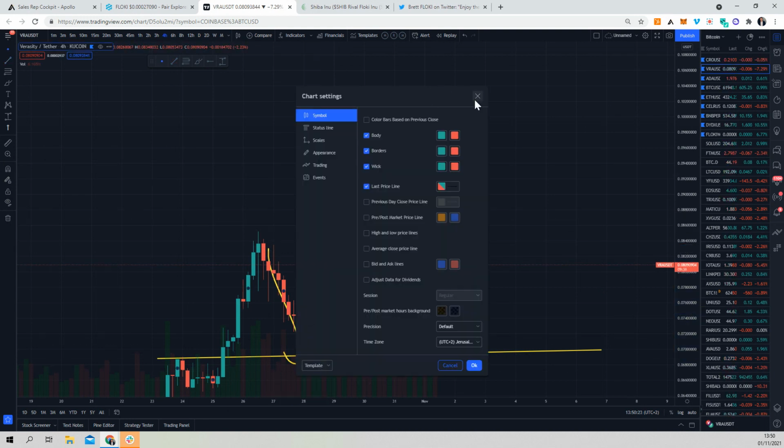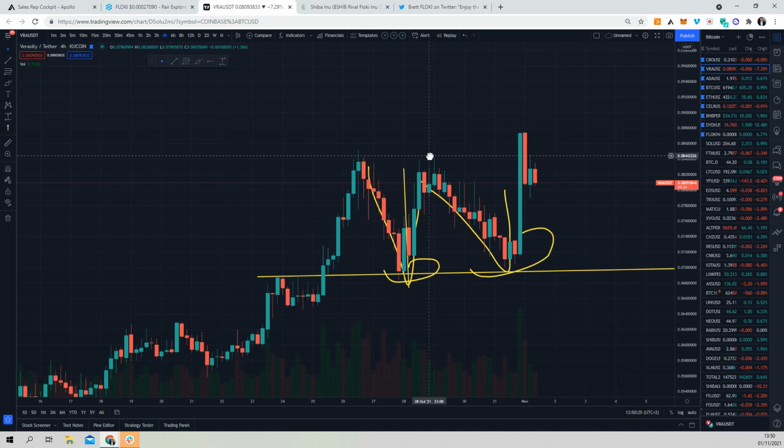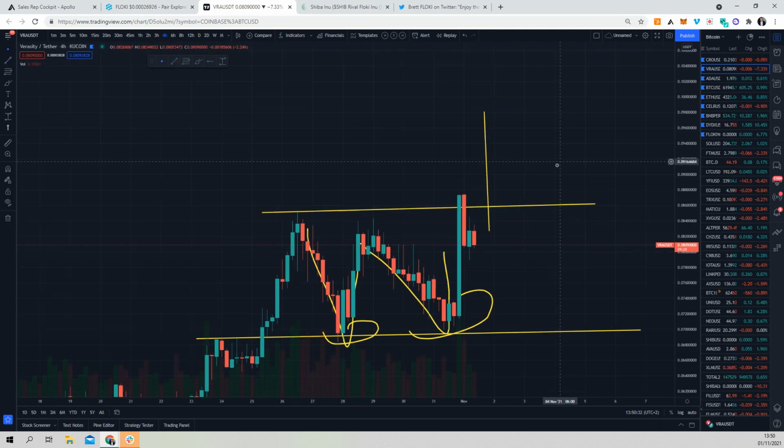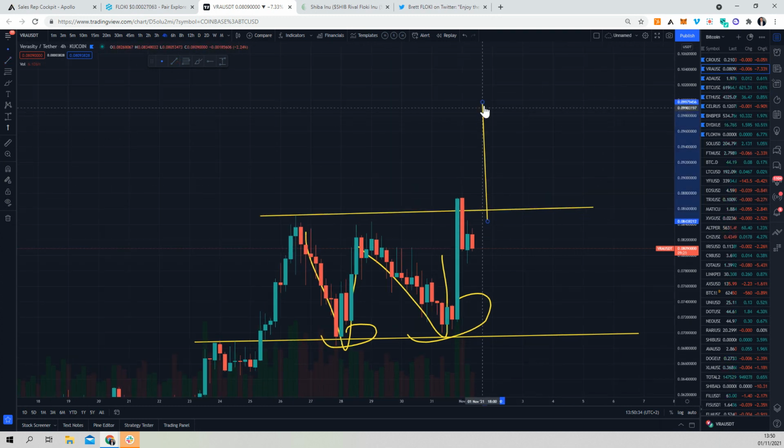our target should approximately be, I'm assuming this is the neckline right here, boom, our target should be 10 cents essentially if we manage to do that. That would be assuming that we close above this candle by the end of today, close above 8.3 cents, I would say, by the end of today. So I'm pretty, pretty bullish on VRA.